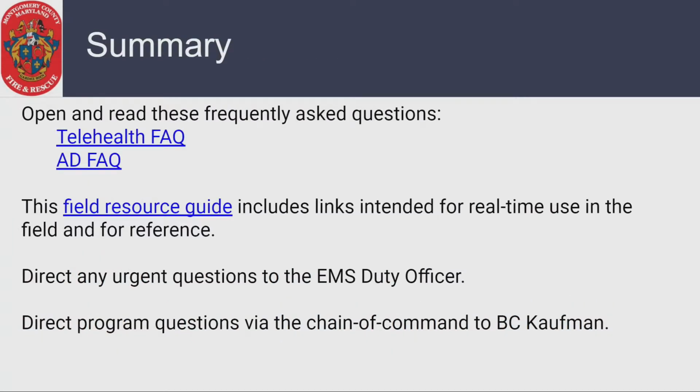So I put a couple of links in here. These are off of quick links. You can find these there. The main thing is this field resource guide, which includes links for you in real time to go access. You can do this from your device, from the Sonim phone, from the eMeds computer, from the CF20. You can get to this resource guide and be able to look up the phone numbers, look up the criteria, and any questions you have about the program. They're at your fingertips while you're out there running calls at the patient's side in their house before you make decisions here. Obviously, the duty officers are spun up. If you have any questions, you can reach out to me about these programs.